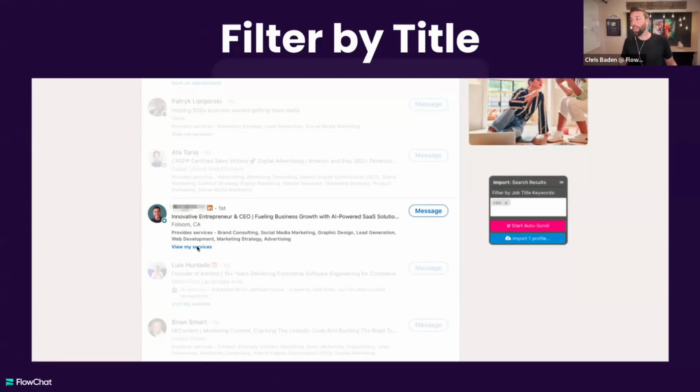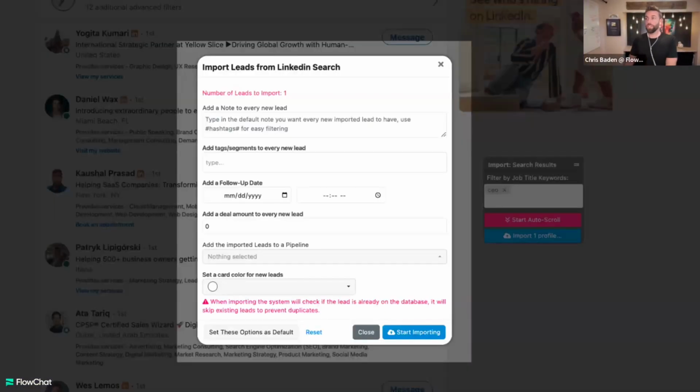And once we've applied it, we can then click import, the blue button on the bottom. And when we do, down right there, what we'll see is this window pop up.